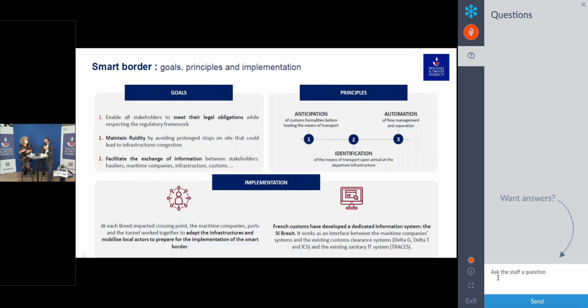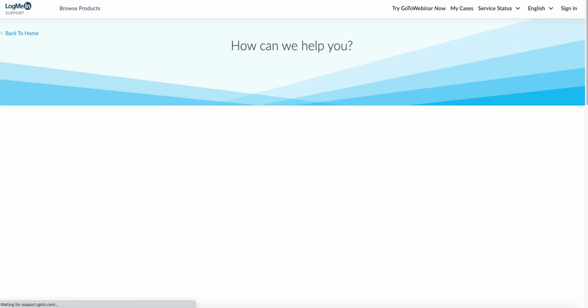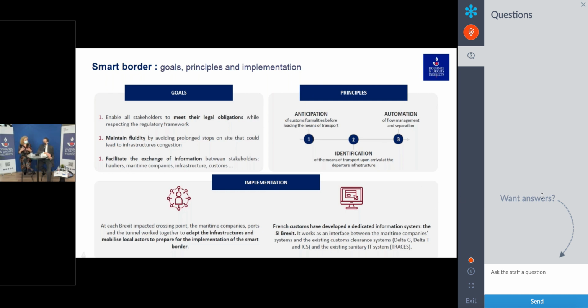And so we worked, of course, with the ferry companies and the Eurotunnel and the ports. And we learned that they already took the truck plates, the registration plates of the lorries. And so we had the idea that we can use the stops before the crossing to match the customs formalities with the plates, and to follow the truck during the crossing with this information, with this plate. And so to do that, of course, the first thing is to anticipate the customs formalities.